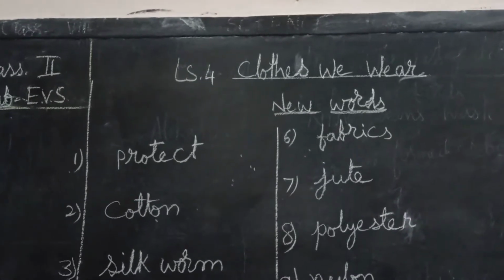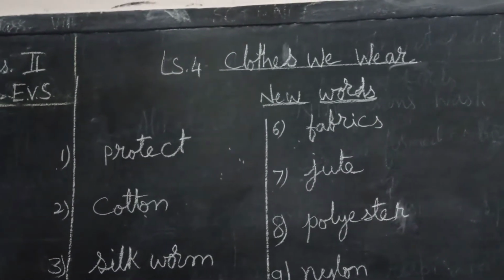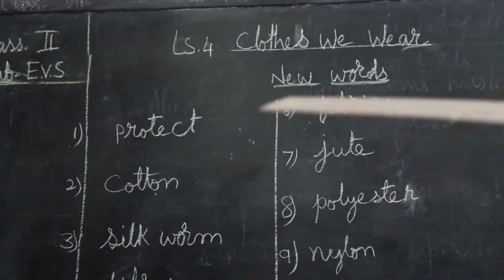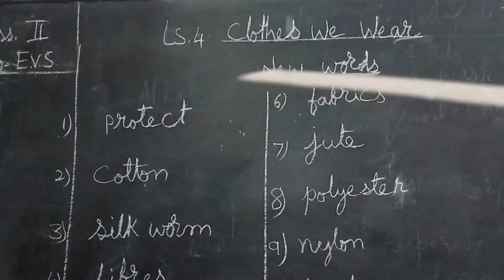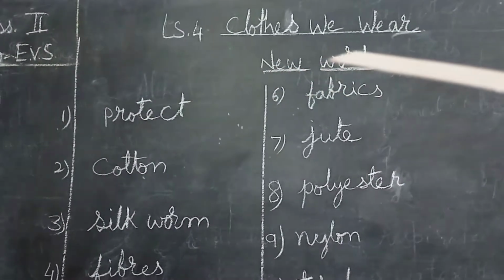Lesson number 4, clothes we wear, new words. Like this you have to write on the top. Lesson number is a must, compulsory, you have to write. Write in neat handwriting children. Write with a pointy pencil.